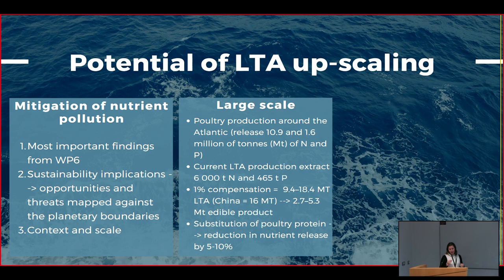And we made the calculations: to compensate 1% of the nutrient released from poultry production, we would need to have between 9 and 18 million tons of low trophic aquaculture produced in the Atlantic region, depending on if we're aiming for full compensation on nitrogen or phosphorus. And this may sound like a lot, but in reality, it's actually not unrealistic. China alone produces 16 million tons of the same species that we have been working on around the Atlantic. So it's actually in the same ballpark, you know, it can be done.